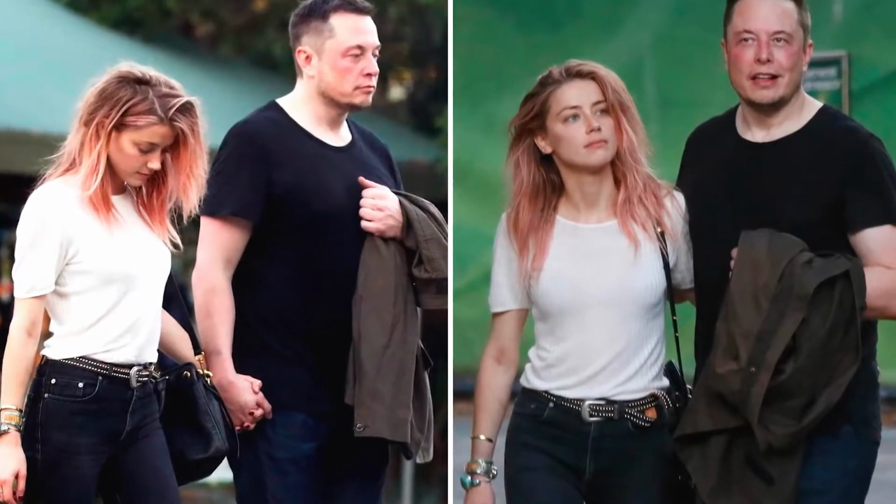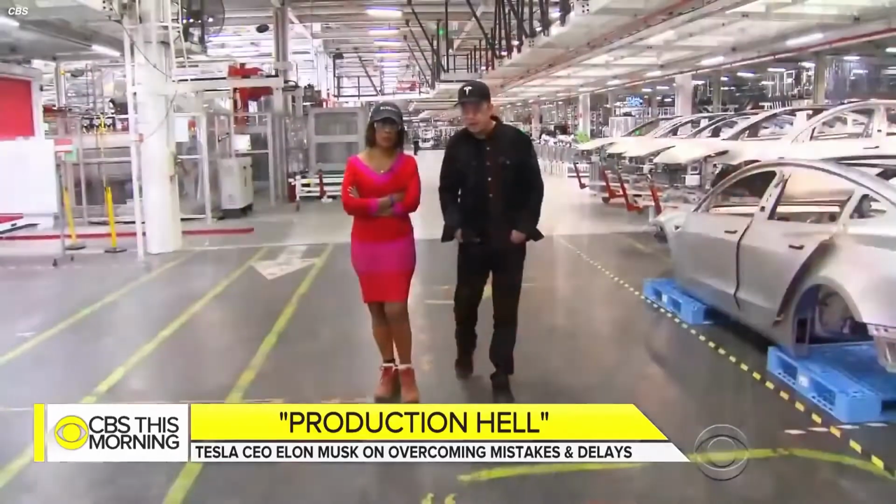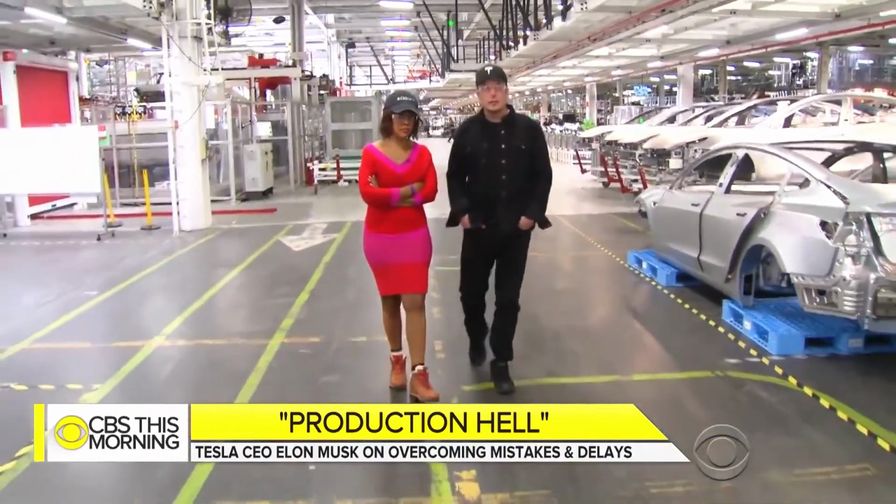A lot was going on in his personal life during that period. He had just broken up with his celebrity girlfriend. Things did become hellish as Musk had predicted. There was the trouble of getting the factory running, and there was the trouble of working with Musk himself, who was increasingly becoming frustrated due to the stress.